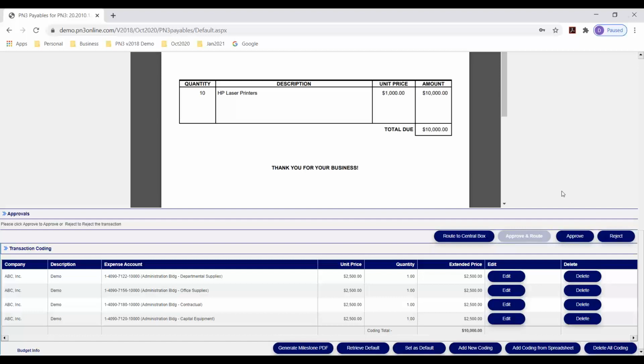You're still going to release your batches the same way you do. So you do your same batch edit, your batch reviews, but you don't have to key anything into your batches. PN3 is going to create those batches automatically. After the transactions have gone through the appropriate approval rules, AP reviews it and AP sends it over.